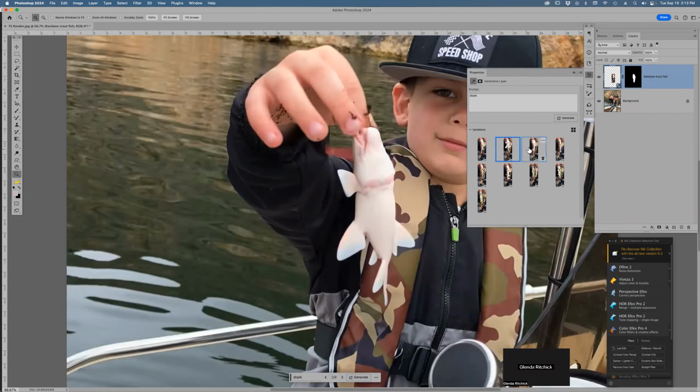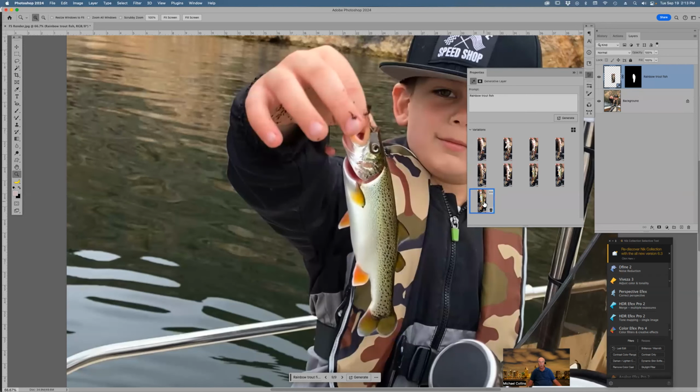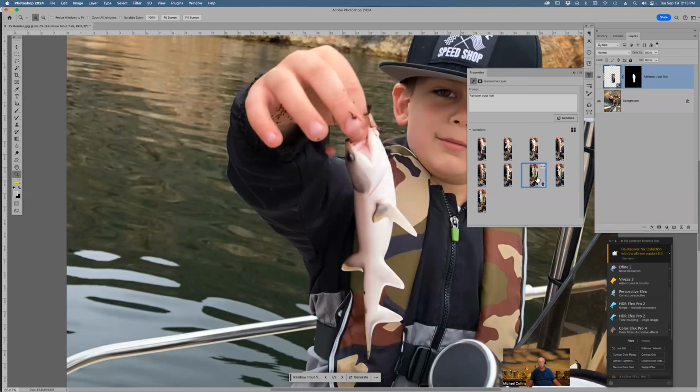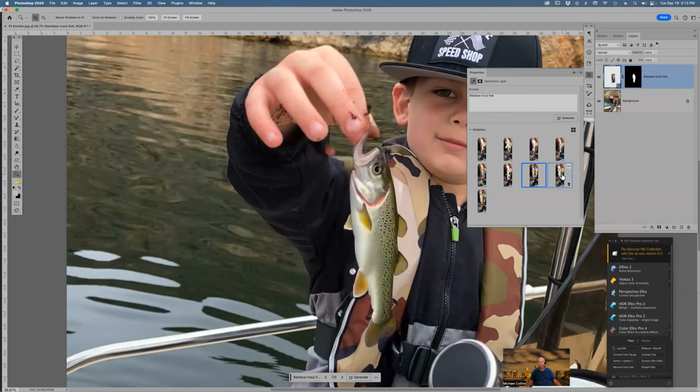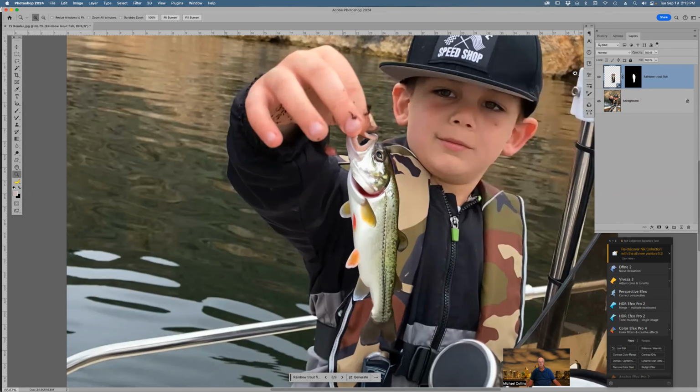So now if you had a picture of a shark, could you have them put that one in? No, not yet. Oh, okay. But the rainbow trout's not too bad. A little off there. But not bad. I mean, it's close. For him, he would love it, having a picture of him holding a fish like that. So that's how the contextual taskbar works.